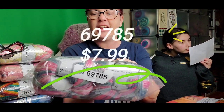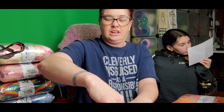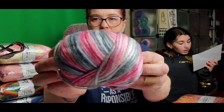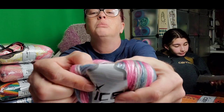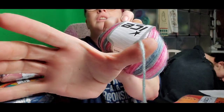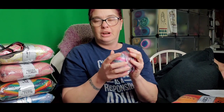69785. I just made up the shawl with the sleeves. And it was with this type of yarn, and it worked up beautifully. Pink shades and teal, 44% acrylic, 56% polyester knitting yarn, and it is $7.99. Picasso. And it's a size 4. Oh, it works up beautifully. It glides on your hook.